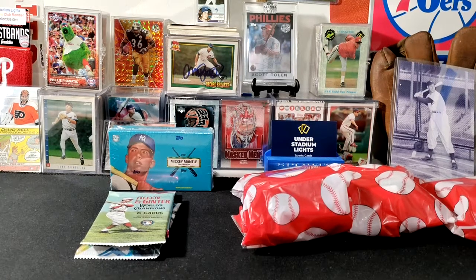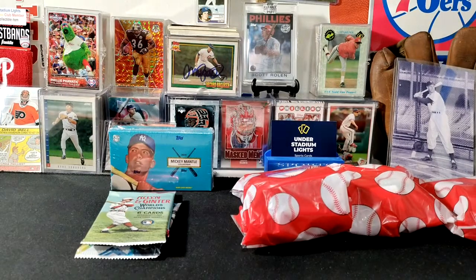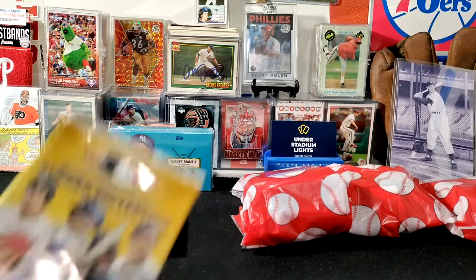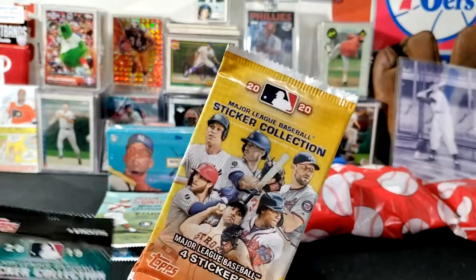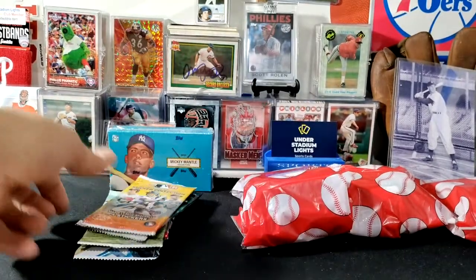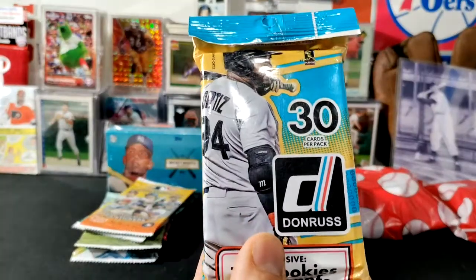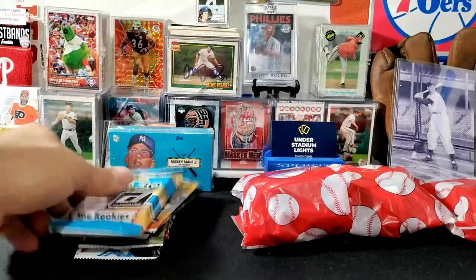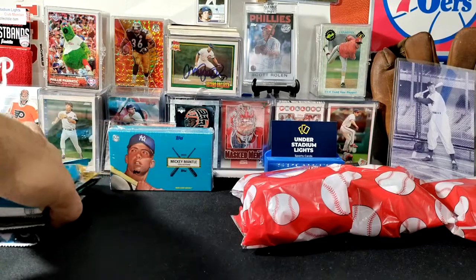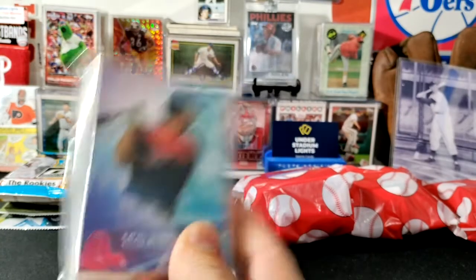After I won the prizes of the two keychains, I went back and I bought some more. When I claimed the keychain, I bought a couple packs of 2020 stickers and a couple packs of 2019 stickers, again for a later date. I bought a jumbo pack of Donruss, a 30-card pack. Then I bought some cards. So let's check out what's in here.